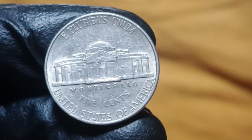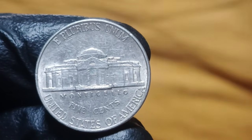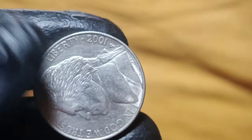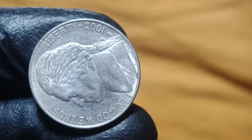Is it coincidence? Or something more deliberate? A mint worker's quiet legacy? That's what makes this journey so addictive. Because after this 2001 P nickel, we move to another, the 1986 P Jefferson nickel, which might just have a stranger origin story and a minting flaw that defies logic.